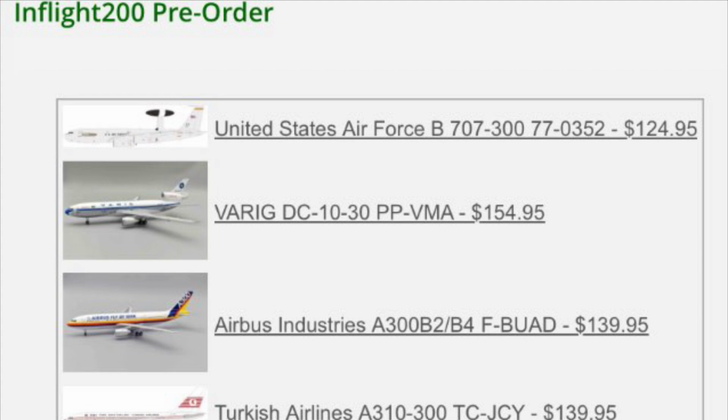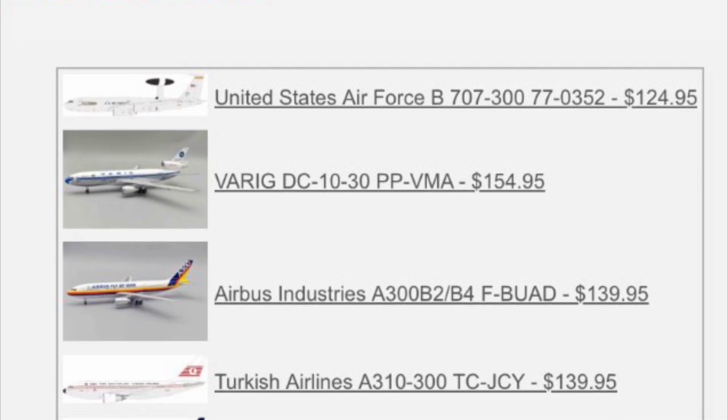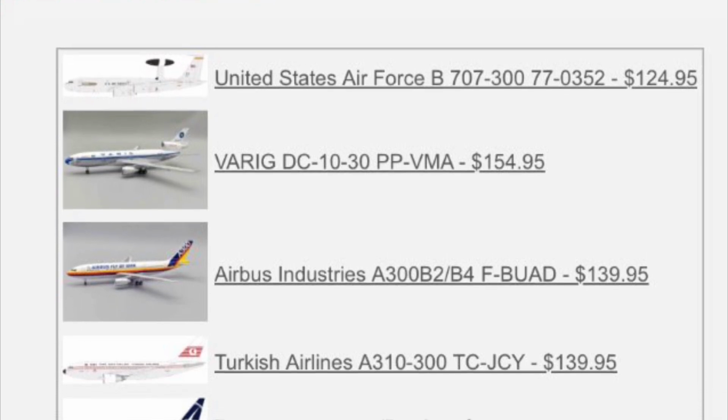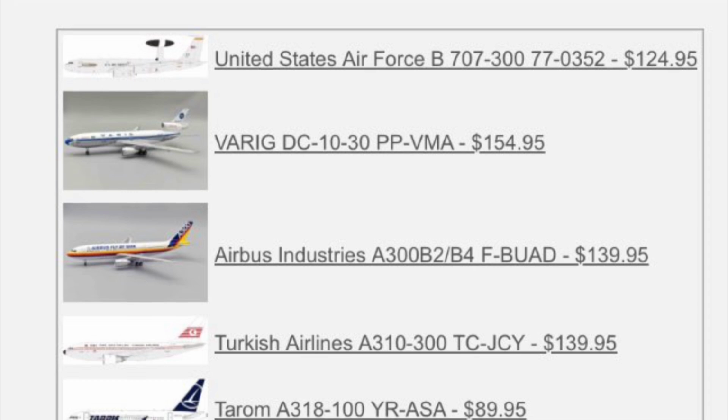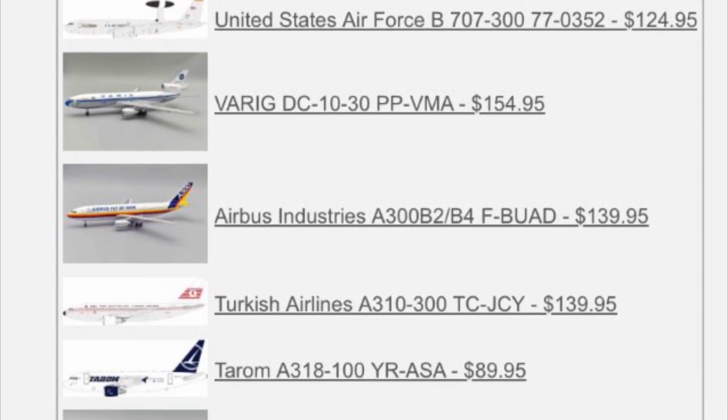And speaking of an A300, we have an Airbus Industrie A300. This is wearing the fly-by-wire titles on it. Foxtrot-Bravo Uniform Alpha Delta is the registration. I'm kind of curious to see that aircraft's history. It is now with Novespace and is currently preserved at Cologne Airport as a static display. Very cool. So if you want to see that, you can head to that airport over in Europe. Turkish A310 up next with the old livery.